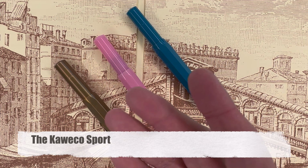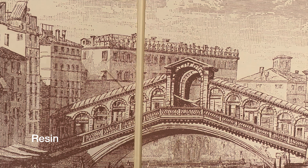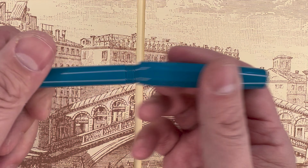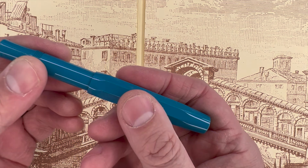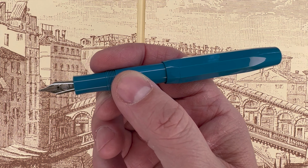Our next choice is one of my personal favorites. It's the Kaweco Sport. Kaweco makes a wide range of sports in all different colors and different materials. The plastic Kaweco Sports are around the $25 US range, which makes them a perfect gift for anyone. They're fantastic pens that fit easily into your pocket or bag.